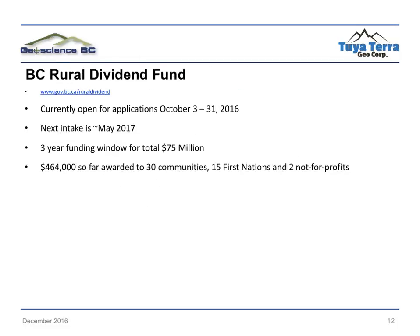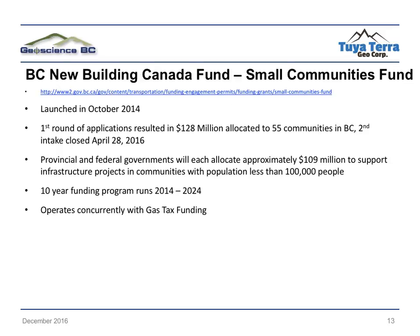Another fund that is relevant for possibly accessing for geothermal resource development is called the BC Rural Dividend Fund. Applications were open during the month of October, and the next intake is May of 2017. There is a total of a 3-year funding window available for a sum of $75 million, and as of October, almost $500,000 had been awarded to 30 communities, 15 First Nations, and 2 not-for-profits.